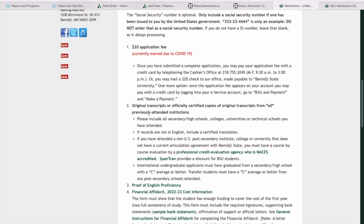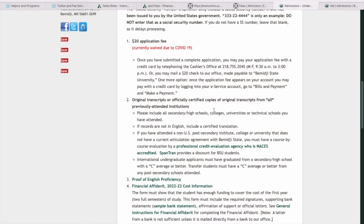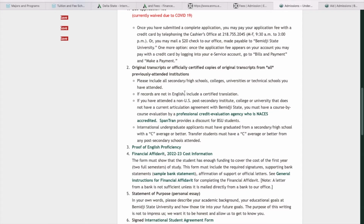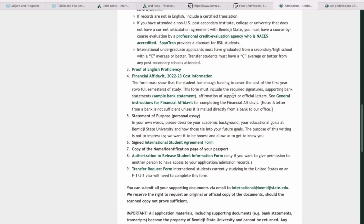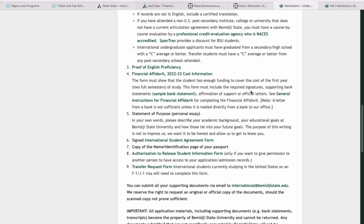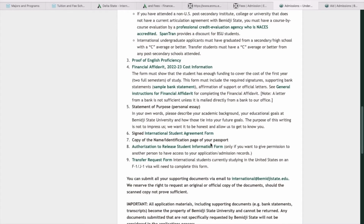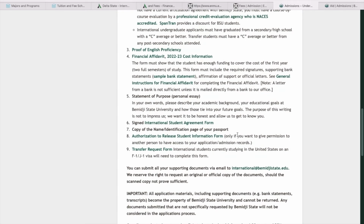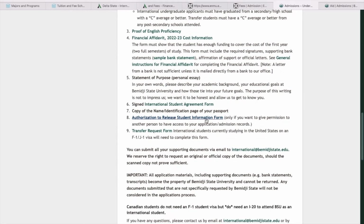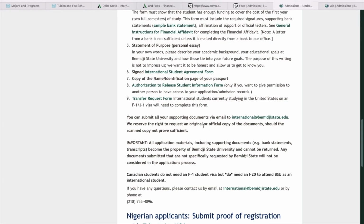You also need to submit original transcripts or officially certified copies of original transcripts from all previously attended institutions. You need proof of English proficiency, a financial affidavit, and a statement of purpose, and basically it's asking that in your own words, describe your academic background, your educational goals at their university, and how this ties into your future. You will also need to submit an international student agreement form. You will need a copy of your name and identification page of your passport. You need an international student release, and then you need a transfer request, but that's for people who are transferring.